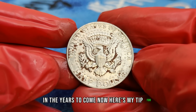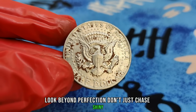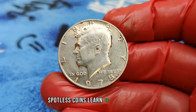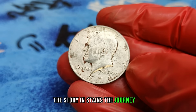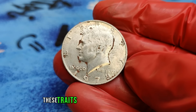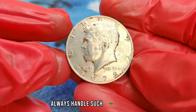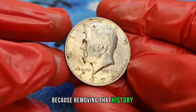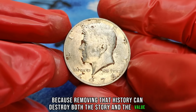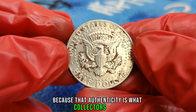Now, here's my tip for collectors. Look beyond perfection. Don't just chase shiny, spotless coins. Learn to recognize the beauty in natural toning, the story in stains, the journey in discoloration. These traits make your coin stand out in the collector's world. Always handle such coins carefully. Never attempt to clean them, because removing that history can destroy both the story and the value. Preserve them as they are, because that authenticity is what collectors crave.